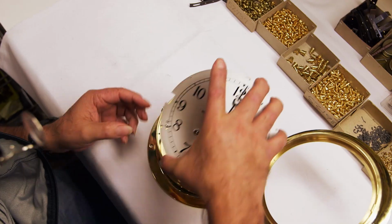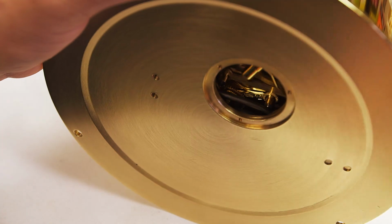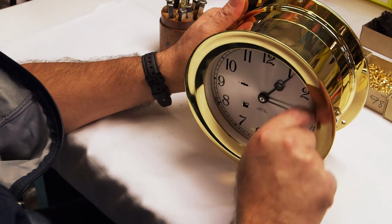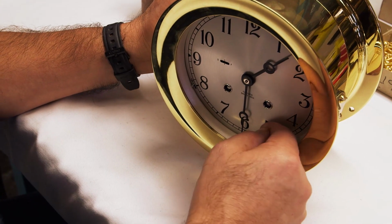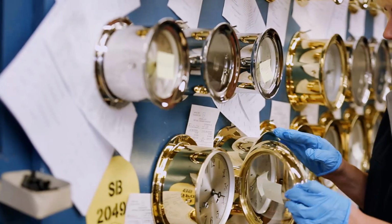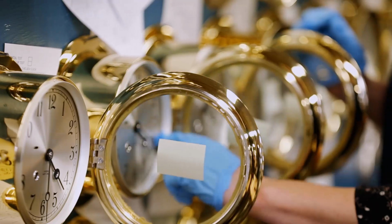Balanced, calibrated clocks head back downstairs to Humberto, who fixes them into their shiny brass casings and adds a gong. Then, Humberto tests the accuracy by moving the hands in half-hour increments and listening to the chimes. Further testing occurs for the next 7 days to make sure that each clock is absolutely perfect before it leaves the factory. They have to be perfect.